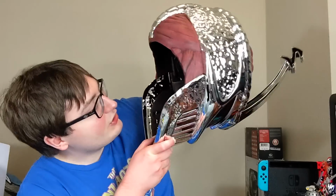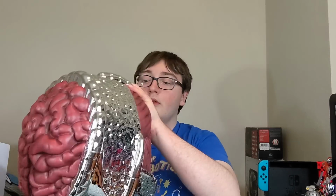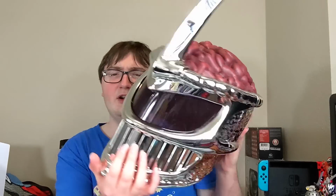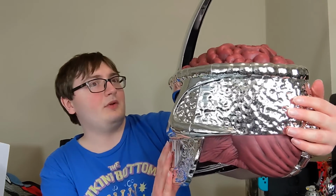I'm not really sure how you would adjust the head shape of this, because unlike the other Ranger helmets, where it would split down the middle, this does not split down the middle. You just put it on, which, ooh, I will have to do a little bit of adjustments. I do want to put it on, though. Obviously, we're going to put it on. But yeah, I mean, this is just an incredible piece. It's a thing I never would have expected, and it's very pretty.